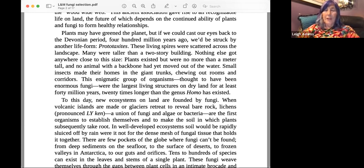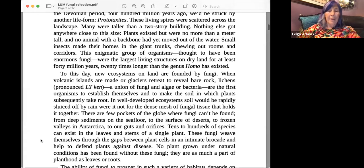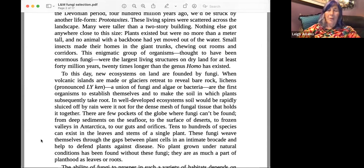There are few pockets of the globe where fungi can't be found, from deep sediments on the seafloor to the surface of deserts, to frozen valleys in Antarctica, to our guts and orifices. Tens to hundreds of species can exist in the leaves and stems of a single plant. These fungi weave themselves through the gaps between plant cells in an intimate brocade and help to defend plants against disease. No plant grown under natural conditions has been found without these fungi. They are as much a part of planthood as leaves or roots.